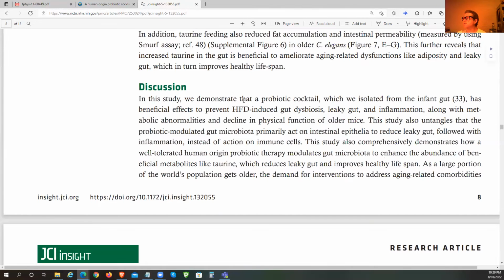In this study, we demonstrated that the probiotic cocktail, which we isolated from an infant gut, had beneficial effects to prevent high-fat diet-induced gut dysbiosis, leaky gut, and inflammation. So basically, we're talking about a Randall cycle-inducing diet, along with the metabolic abnormalities and decline in physical function of older mice.